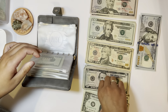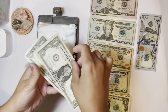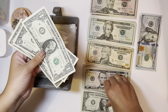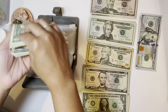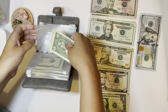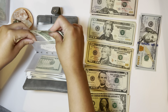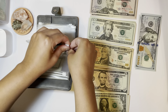Miscellaneous is getting five ones: one, two, three, four, five. This is for those oddball purchases. Sometimes I get on a sunflower seed kick, so I'll just go to the Dollar Tree and buy a bag of sunflower seeds. So that's pretty much what that is for.